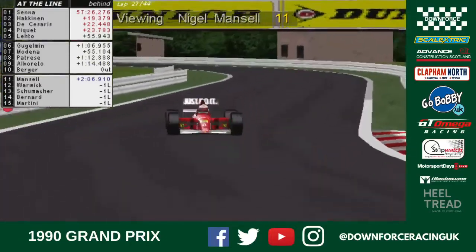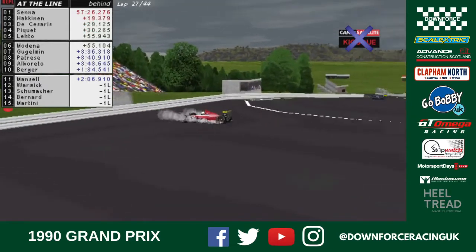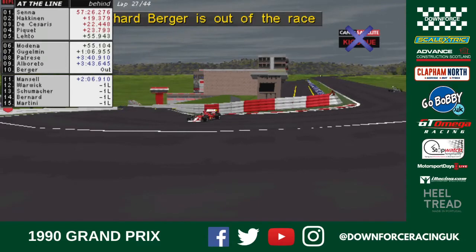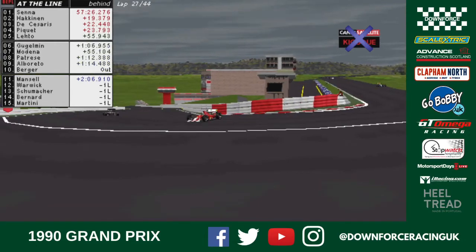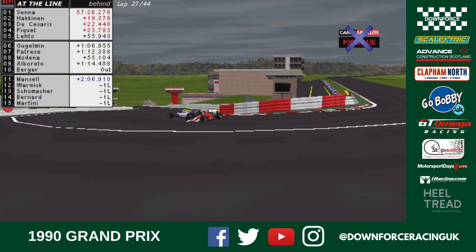And I think Modena's had a moment. Yes, Modena has spun at the first corner. So Modena's overshot at the first hairpin. And he's now trying to get the car going again. But I think is he having gearbox problems there? Trying to get the car moving? He's got cars trying to pass themselves back.